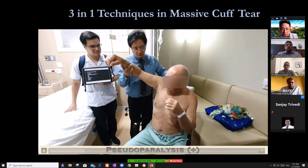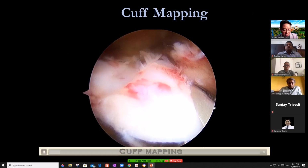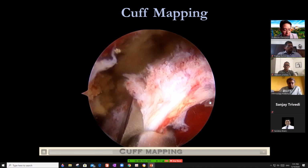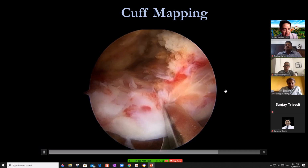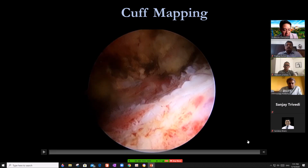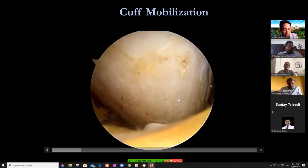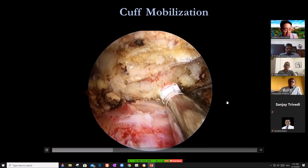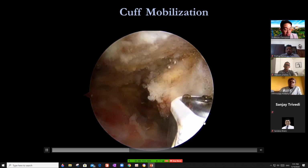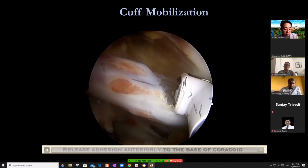Okay, this is a very massive cuff tear. The patient has pseudoparalysis and proximal migration, Patte 3, and also an infraspinatus tear. So that's a very big tear, and at the beginning you cannot repair the cuff back. So our concept is that you need to have a very good, tension-free repair. For this kind of massive tear, first you need very good mobilization. Detach the cuff from the roof, decouple the cuff from the coracoid process. That is the coracoid process, right? That is the AC joint. It's important that you release the cuff to make it tension-free. Okay, very good release.